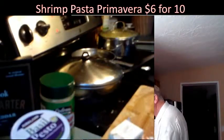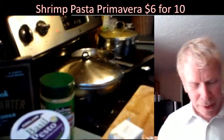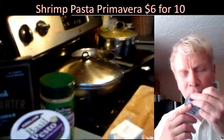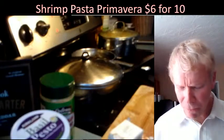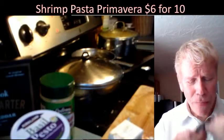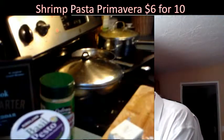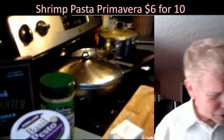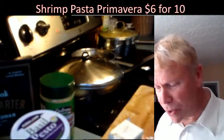Cover it up. I'm going to throw this entire thing of yogurt in there because I love yogurt. Man, that is the best yogurt ever. Man, that's so good. That bovine yogurt is really fantastic.